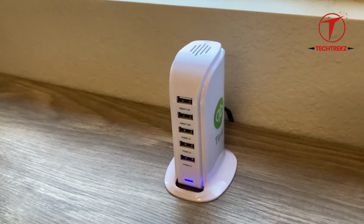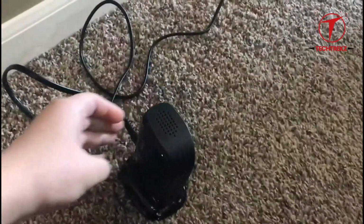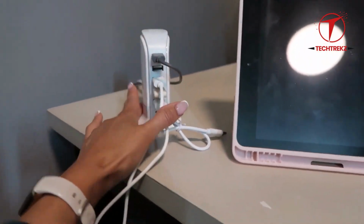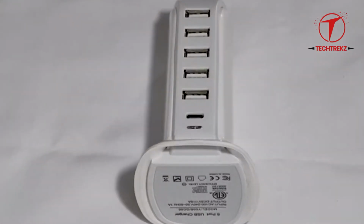Number 4. Desktop organizer with USB hub. This space-saving organizer boasts a fire-resistant shell, built to withstand extreme temperatures thanks to the hot runner process. The unique sailboat design goes beyond aesthetics. It facilitates superior heat dissipation, keeping your devices cool and charging efficiently.